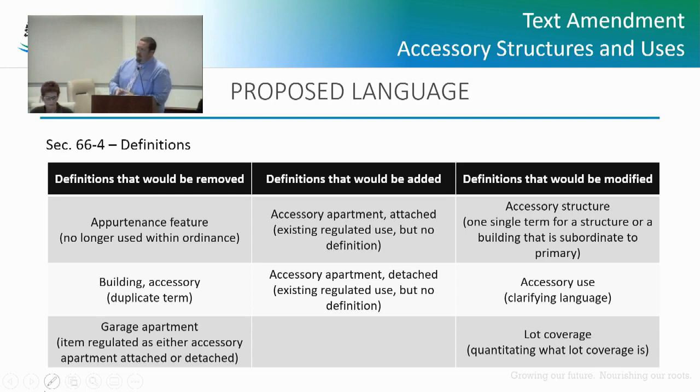In the following slides, I'm going to summarize what's in your memo packet in regards to the language. Our first section is going to be our definition section, 66-4, broken down to those definitions that would be removed, added and modified. The ones that are being removed have the parentheses in regards to why those are being removed. The definitions that we added are already being regulated, but that's been defined in our definition section of the zoning ordinance. And the definitions that we modify are just trying to clarify the language. Accessory structure has been brought against accessory building, accessory structure, so we're trying to clarify that.